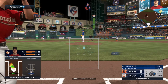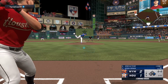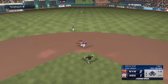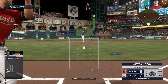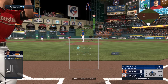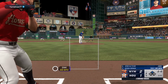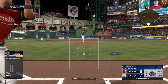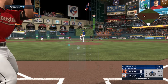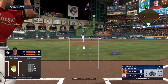And now a chance to maybe get creative on offense with good speed on first. Here's the pitch. Run around the goal. There's a ball. He's safe at second with a stolen base. And the tying run is now in scoring position. Ball 2. Check swing, and he went. That's strike 1.